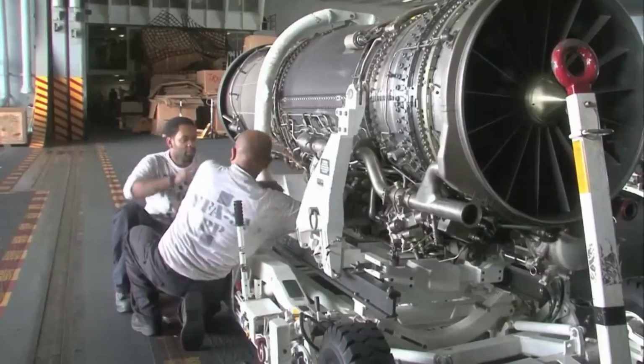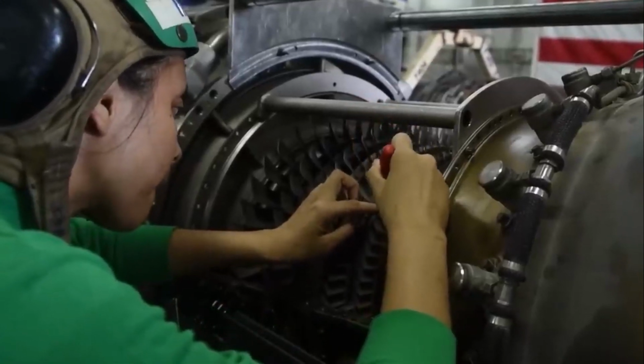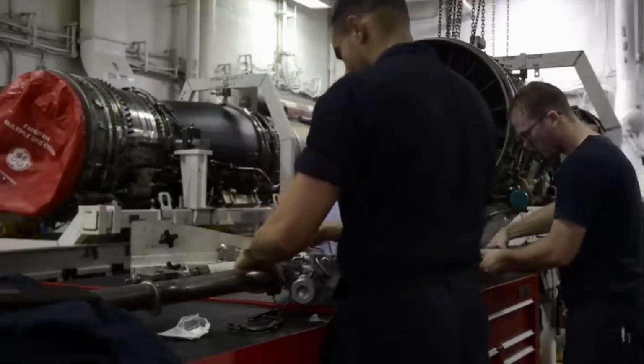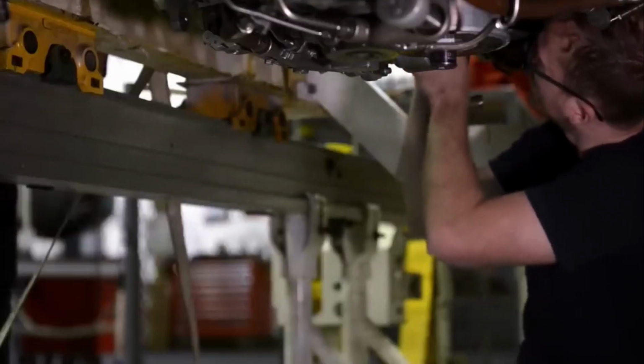This behind-the-scenes symphony of maintenance and preparation ensures that the carrier's airborne fleet is an impressive sight on the flight deck and a meticulously maintained force, ready to take flight at a moment's notice.